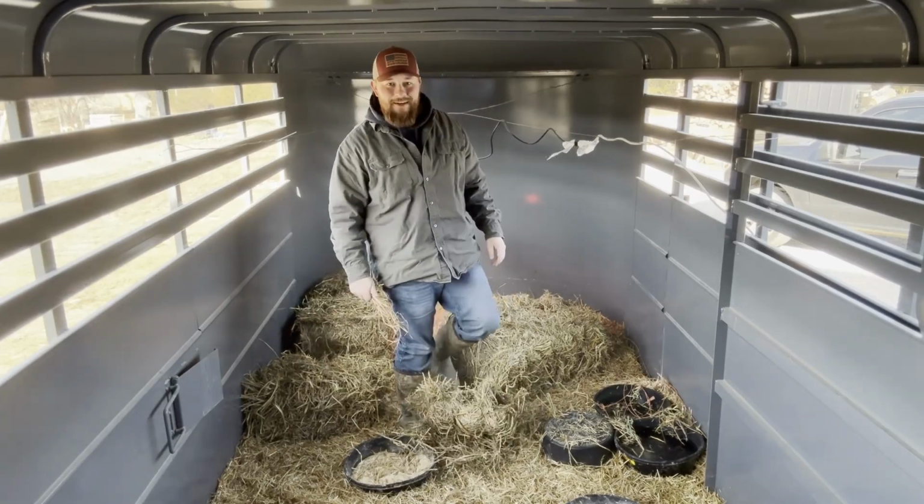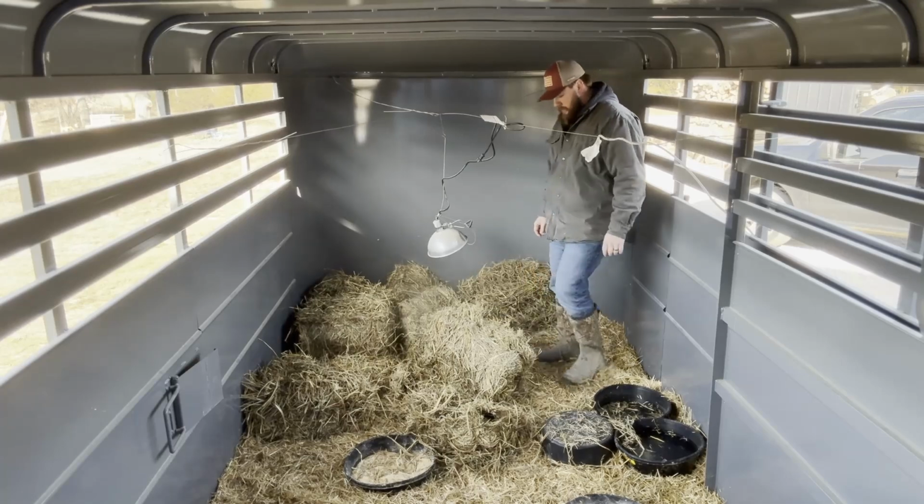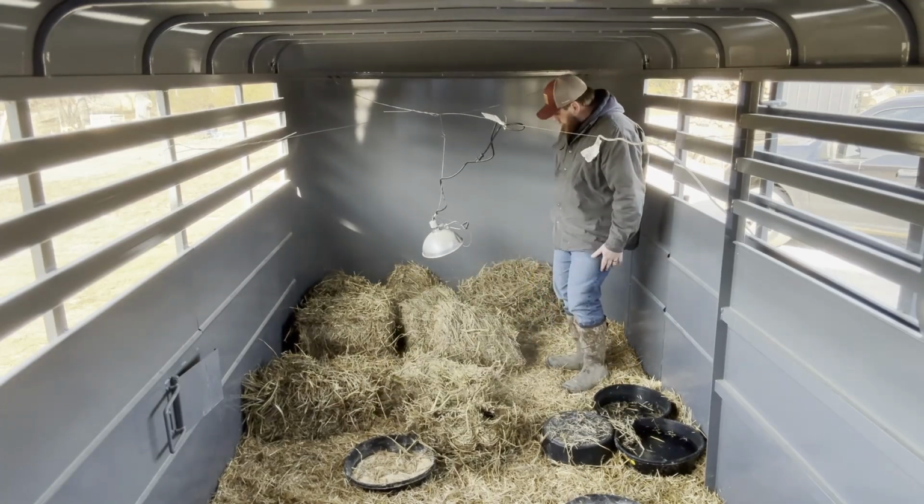If you stick around here for very long, you'll learn something. We'll be in here rooting around and farting around.